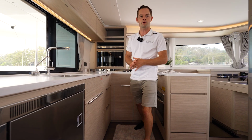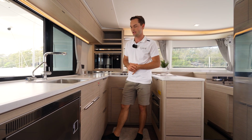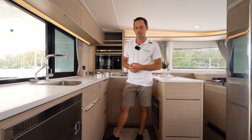There are a number of upgrade options available in regards to the galley. Here we have a salt water tap. So this is an additional extra. If you want to have salt water in your sink, this helps to save fresh water when you are in remote locations by rinsing your dishes with fresh.